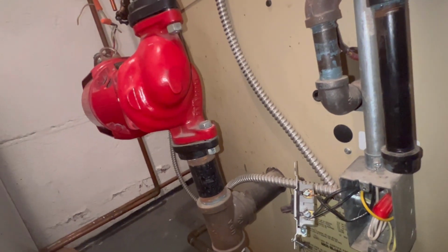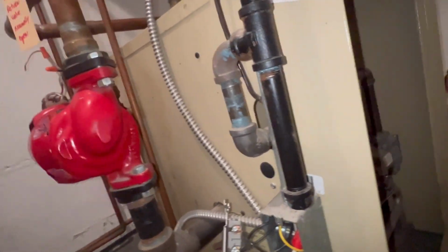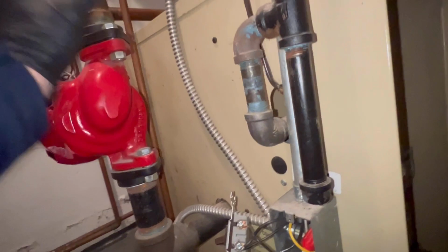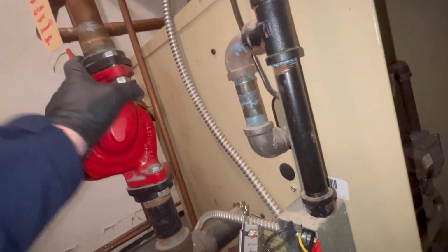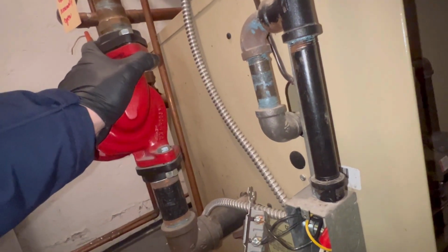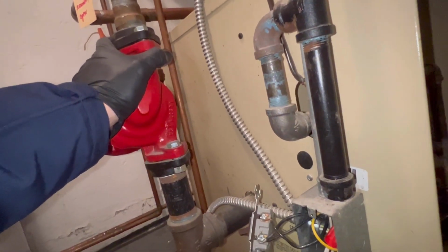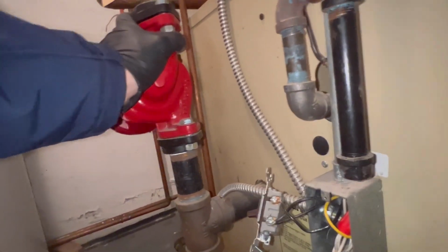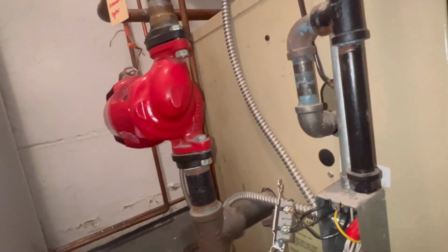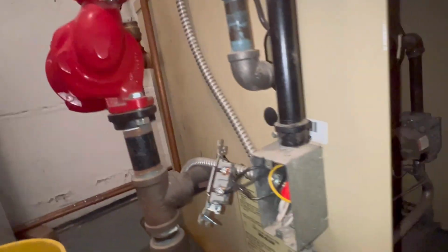The Taco 0010 pump that I have is a lot cheaper than this one. That pump is about $450 compared to about $600. It's more than enough. We could do Artie's house. You can do my house in Bayside too if you want. From Jackson Heights to Bayside, it'll pump that water all the way there.